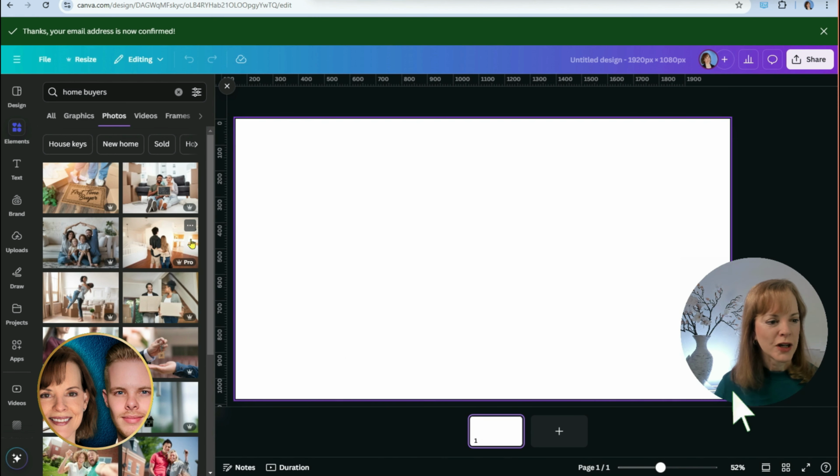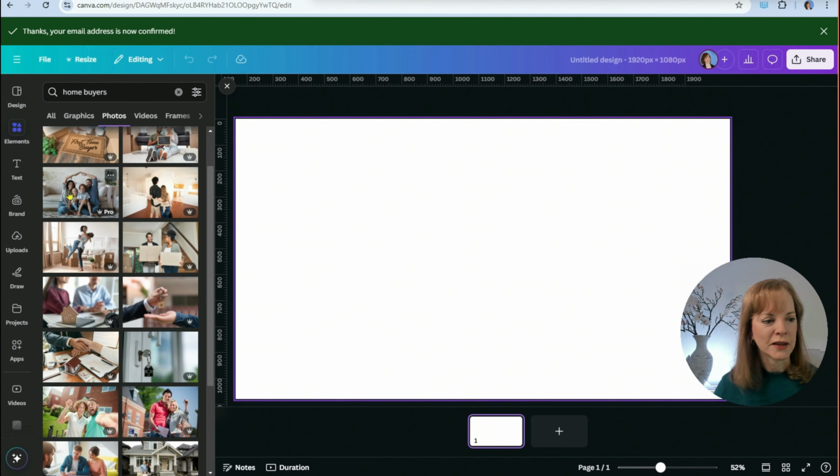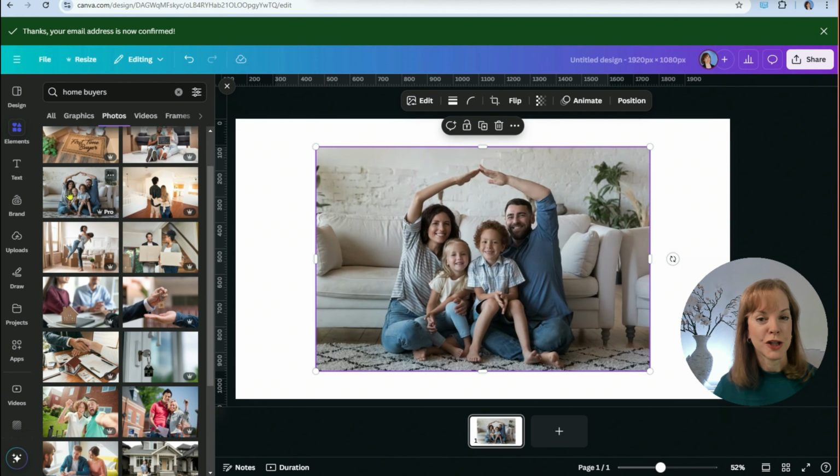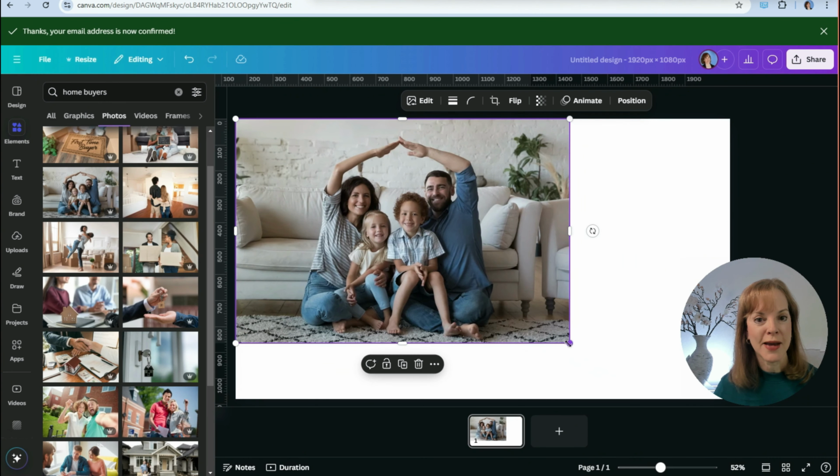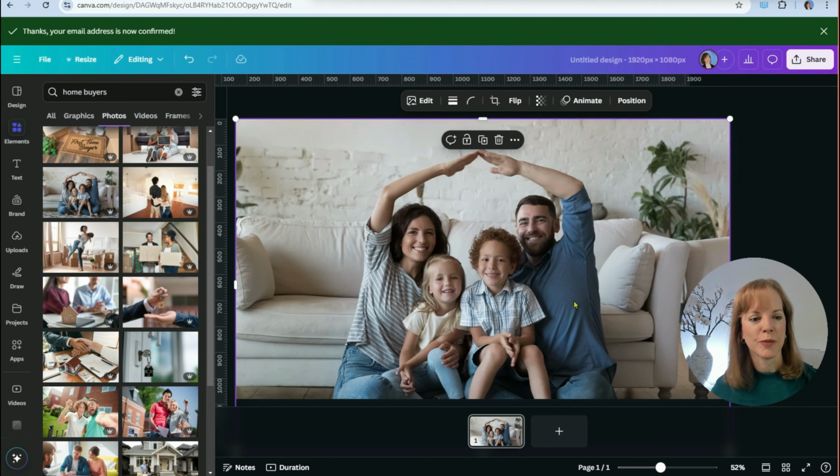All right, so I'm gonna go through some of these. Oh, you know what? I love this one. So I'm gonna choose that, and then I'm going to stretch it out to fill the space. You know, actually I'm gonna choose something different because I already know that the words for this landing page are gonna end up basically in this area here and then up here. And I don't really wanna put a bunch of writing over their faces.